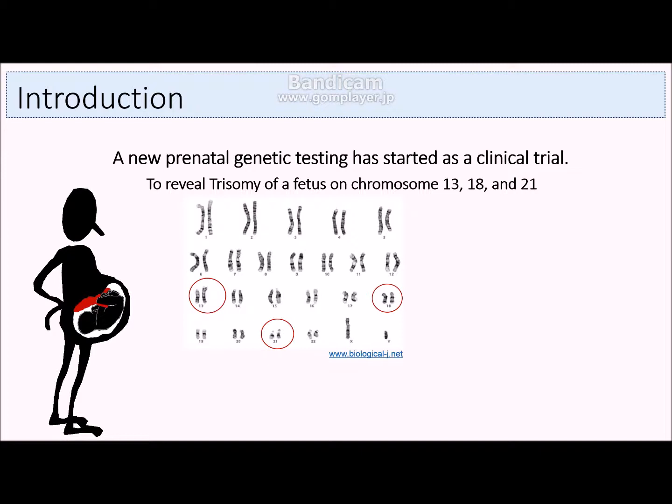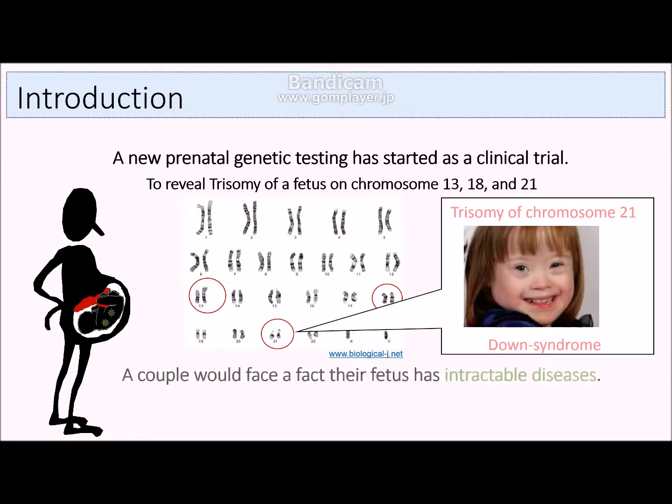In Japan, a new prenatal genetic test has started as a clinical trial since April 2013. It can reveal chromosomal abnormalities called trisomy of chromosomes 13, 18, and 21 in a fetus. For example, trisomy of chromosome 21 is called Down syndrome. Like Down syndrome, using it means a couple would face the fact that their fetus has an intractable disease.